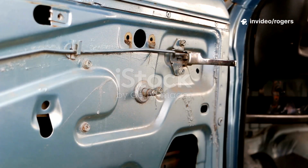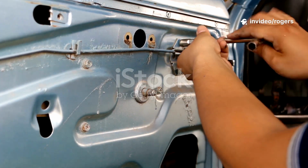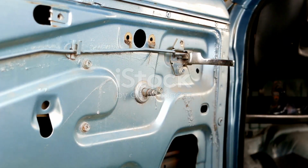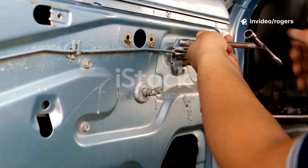First things first, we need to access the inner workings of the door. That means removing the door panel. To do this, we'll start by locating and removing any screws that are holding the panel in place. These screws are often hidden, so take your time and carefully inspect the panel.